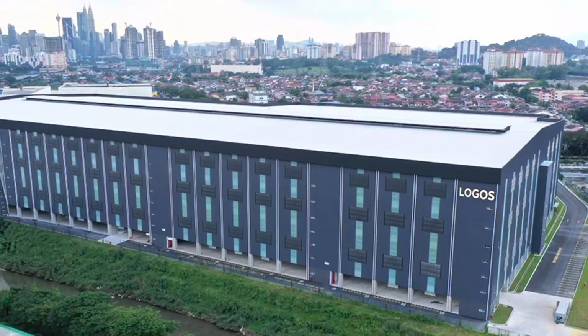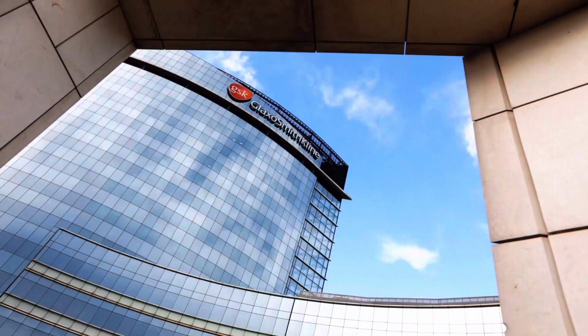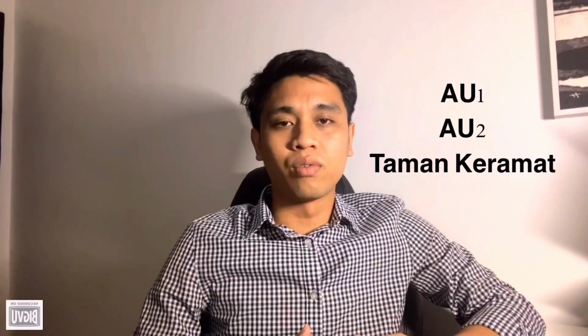So I will continue with the surroundings. Texas Instruments Malaysia is sustainably situated in a residential and industrial neighborhood. Since it is an industrial area, there are several industrial buildings in the surrounding area such as Logos Ampang Distribution Center, LCH Malaysia Sdn Bhd, GlaxoSmithKline Consumer Healthcare Sdn Bhd. Meanwhile, for residential areas, Texas Instruments Malaysia is surrounded by residential areas at AU1 and AU2 Taman Keramat.